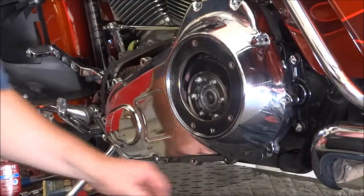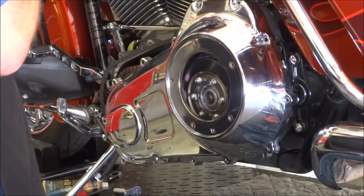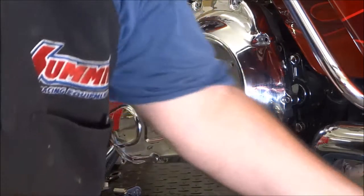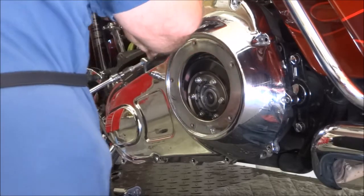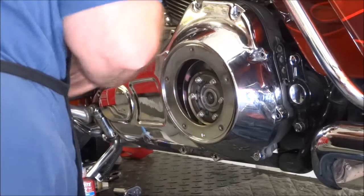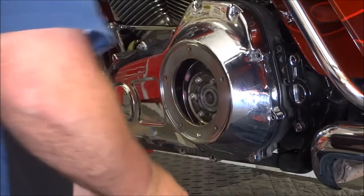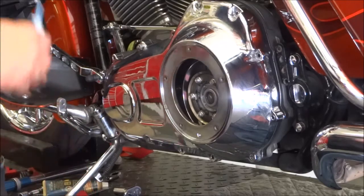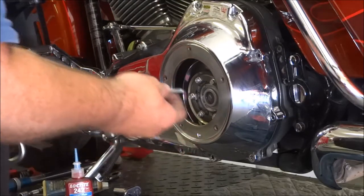Okay, now, the factory service manual calls for a little bit of 242 or 243 blue Loctite on these screws holding your outer primary on, so I'm going to go ahead and put those on. And remember, there's some long ones and some short ones. So you just want to make sure you have all of them in the proper holes. You should have four long ones that go around the front and the bottom here of the crankcase. And then the other, I believe there's nine of them, go on the remainder.